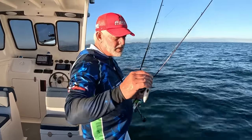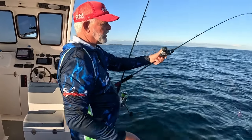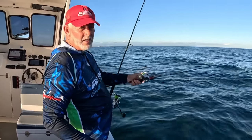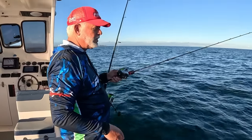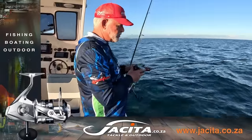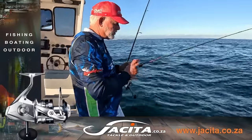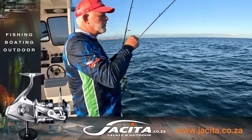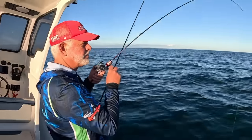Okay, gents, this is going to be a hell of a lot of fun. Look at that. See if we can get a heelback on that. Imagine that. Slow pitch, a little newbie spoon on the new Williamson, with a Shimano Trinidad 4000.